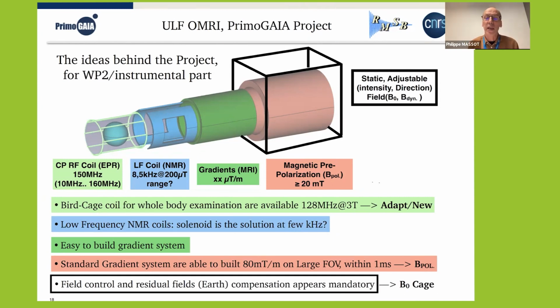What we need is preparation of the sample, because the natural polarization at ultra-low field is very weak, below the noise level, so you cannot measure it directly. You need to accumulate for hours or use preparation. You can use a magnetic preparation with a prepolarization of about 20 millitesla, for example, prior to the NMR acquisition. Then the initial magnetization will be the magnetization due to this 20 millitesla field.